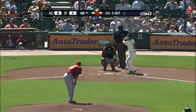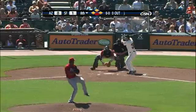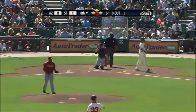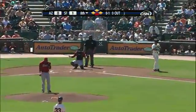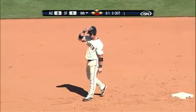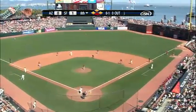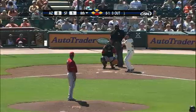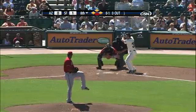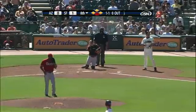Molina, Rowand, and Sandoval on the bases. Aurelia at the plate. And a swing and a miss, 0-1. Right out of bed, he opens it up with that hard slider we're talking about. It's Molina and Rowand and Sandoval. And Aurelia looks at this one. 1 ball and 1 strike.